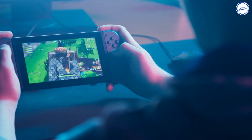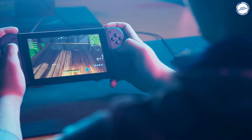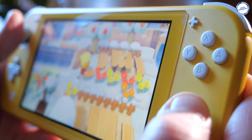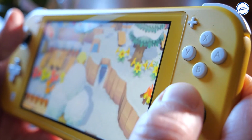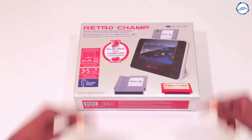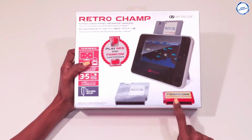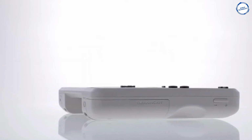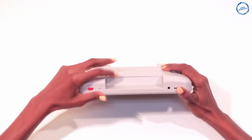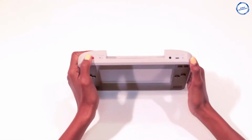Number 9. My Arcade Super Retro Champ. Since their debut in 1989 and 1990, Sega and Nintendo have still managed to capture people's attention by producing new products while still acknowledging the tech that put them on the map in the first place. With the My Arcade Super Retro Champ, anyone can play games from the Genesis and SNES on a handheld console. The Retro Champ is big and clunky, with a bulky frame that measures 6.9 by 9.5 by 1.5 inches and weighs 1.5 pounds without any cartridges.